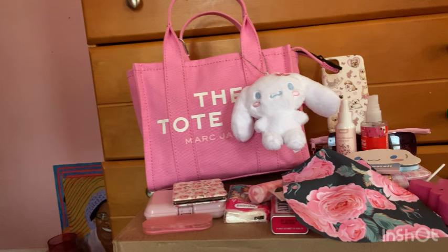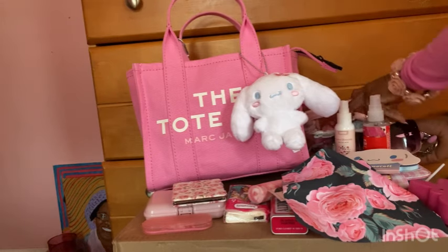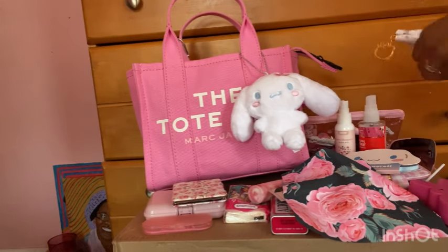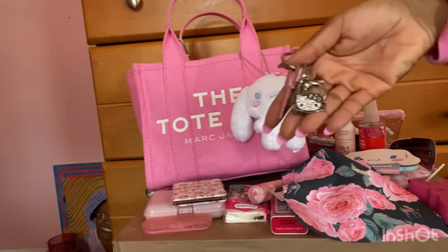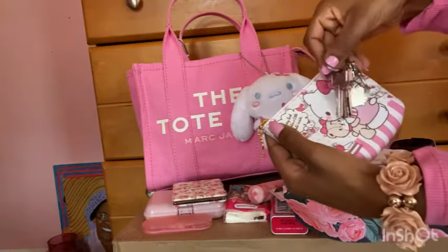All right. I meant to show my keys. I could have put my keys. Oh man, I'm sorry, you guys. I'm always forgetting something. I meant to put my keys in my bag too. This is my keys. This Hello Kitty. I probably would have put it in here, but yeah.